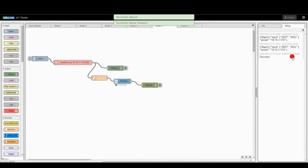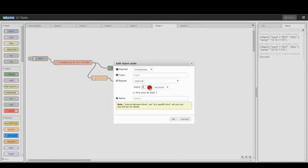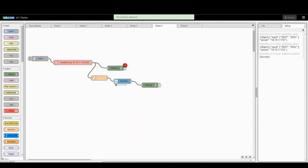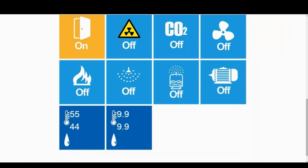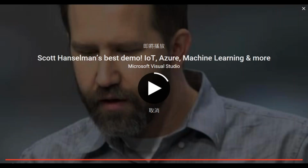Deploy, and then back to the engine now, where we set up the frequency to upload the data. Okay, the deployment has been done. Back to the user interface. Now the engineer is going to change the humidity and temperature values at the SQL server, and the values on the user interface will change according to the frequency that we have set in the engine node. So now the value has been changed.